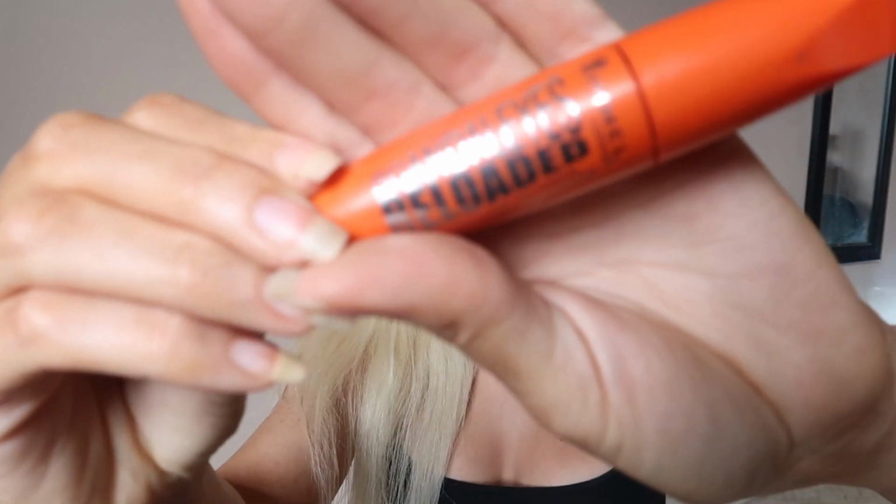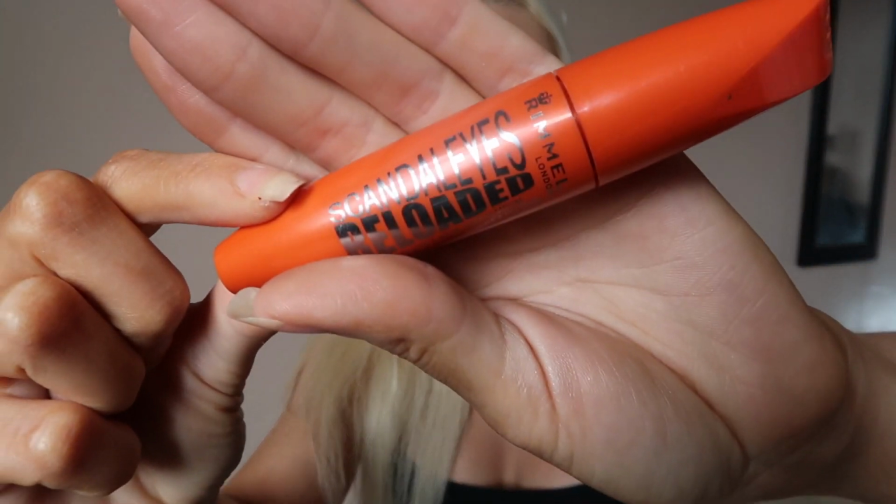Now for the mascara, and this is Rimmel. I said I was going to try different brands, but I just don't. As soon as I go into the shop, I'm just like, yeah, I like this, this, and this. This one, I always have to get an extra volume one because I don't wear false eyelashes, and I like them to really come out and define the eyes. This one is called Scandal Eyes. Oh, that one's called Scandal Eyes as well, wasn't it? Yeah, it's the same. Reloaded Extra Volume and Wear. So this is the one, and I love it.